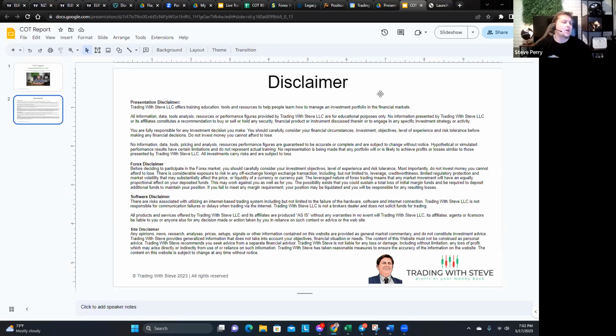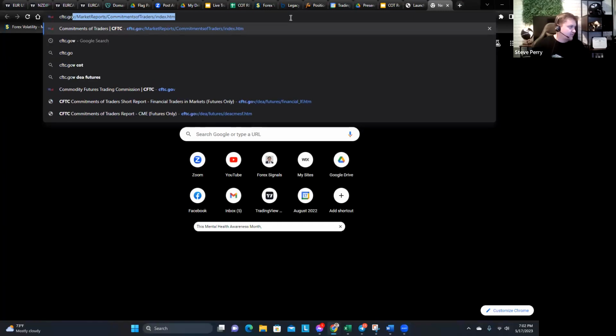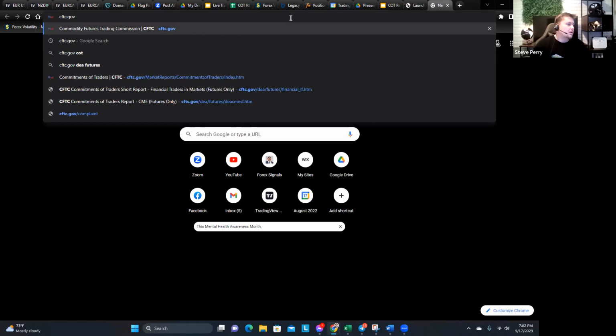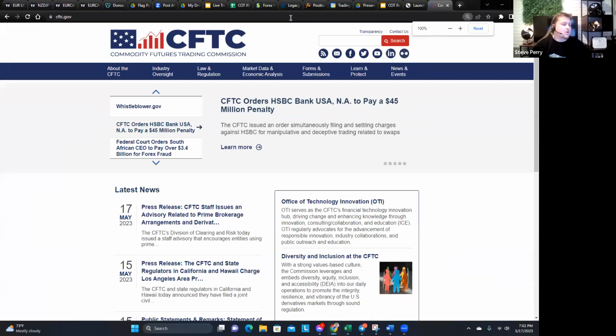So first of all, COT is an acronym and it stands for Commitment of Traders. And it is a report that's released by the government. So if you go to cftc.gov, this is the government's website where they create and release the COT report. Okay, so cftc.gov is where you want to go.